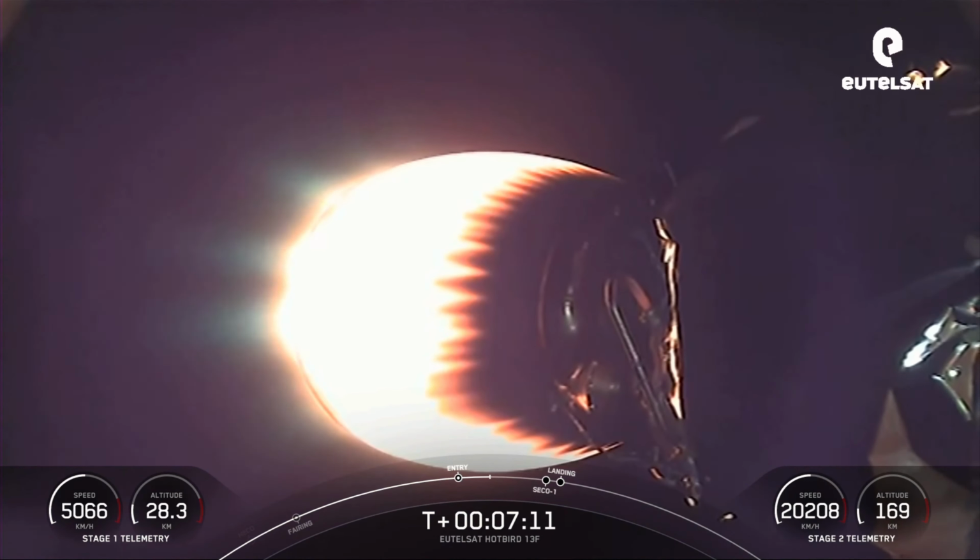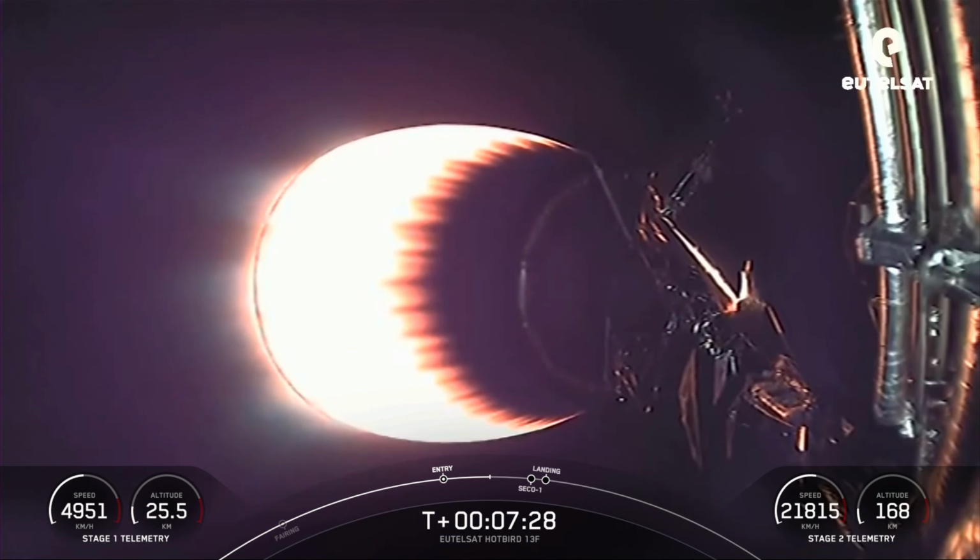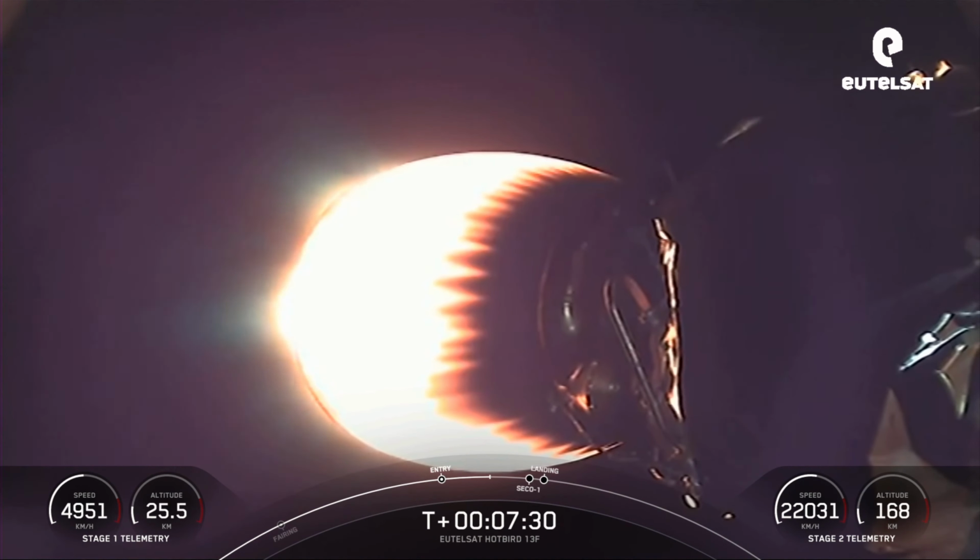As I mentioned, that is the first of 2 burns that the first stage will perform. Everything continues to look nominal for the second stage there on your screen. Both vehicles continue to follow nominal trajectories. Good indication there that everything is on track for both the first and second stage. In about 30 seconds, we'll have the next milestone coming up.